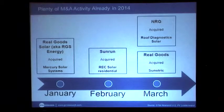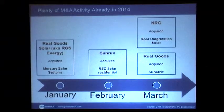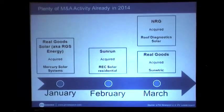NRG acquired Roof Diagnostic Solar. NRG, of course, has had a couple of iterations of its residential solar business, but historically had never been a residential solar installer, had built its business model more like Sunrun's. Then it acquired Roof Diagnostics, which was a top 10 residential solar installer, big on the East Coast, and then looking at expansion into the West Coast as well.